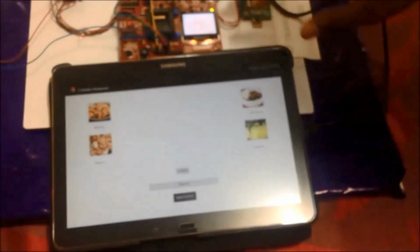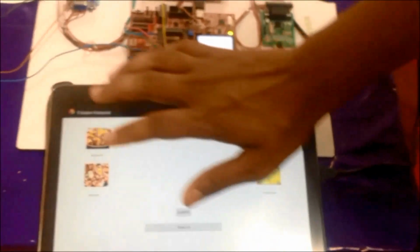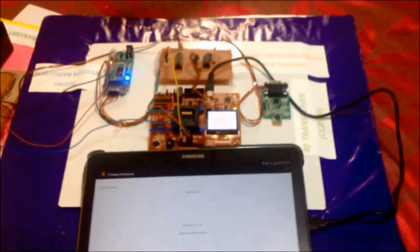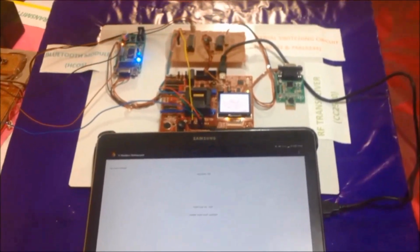Once the customer is satisfied with his order, he can generate his bill by confirming the order. Once the customer presses the confirm button, the same will be transmitted to the transmitter section, and then the total amount of the bill can be payable through the smart card.